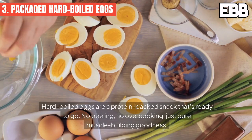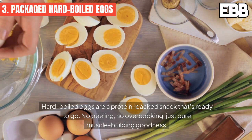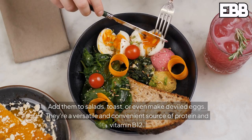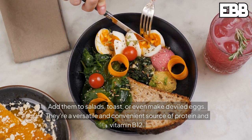Hard-boiled eggs are a protein-packed snack that's ready to go. No peeling, no overcooking, just pure muscle-building goodness. Add them to salads, toast, or even make deviled eggs. They're a versatile and convenient source of protein and vitamin B12.